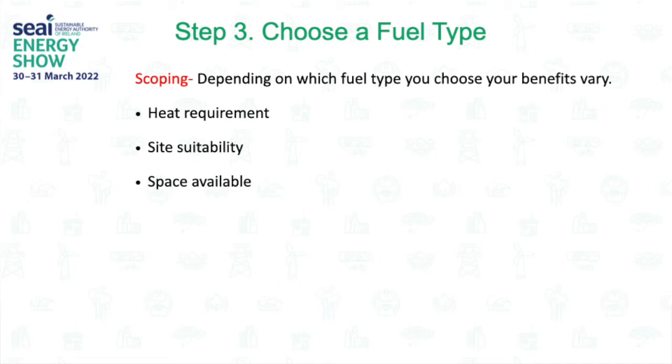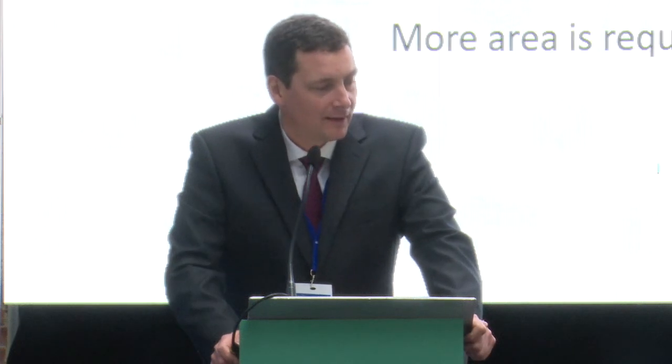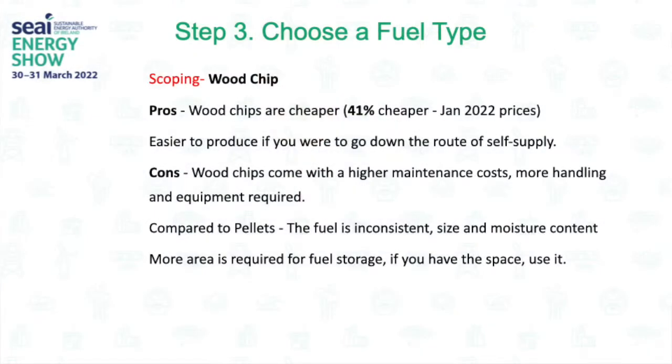Choose a fuel type. So this is specifically for the tariff, of course. AD gas or pellet or wood chip. Different requirements for different things. Site suitability and space available on the site is going to be a major factor. Wood chip. One of the big pros for wood chip is it's considerably cheaper than wood pellet, about 40% according to the January 22 prices. They're easier to produce locally.